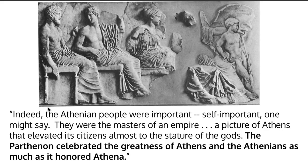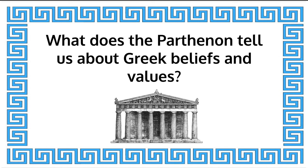This is a quote by the same art historian. Indeed, the Athenian people were important, self-important, one might say. They were masters of an empire, a picture of Athens that elevated its citizens almost to the stature of gods. The Parthenon celebrated the greatness of Athens and the Athenians as much as it honored Athena. So there you have it. Let's return to our central question, which I hope that now you feel confident about addressing. In what ways does the Parthenon tell us about Greek beliefs and values?